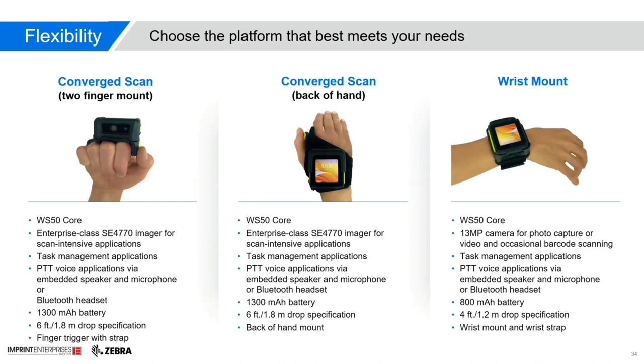And then on the wrist mount side, this is that same WS50 core, but with an integrated camera. So we see solutions for this wearable when we think of task management. Think about a user in a retail environment who doesn't need a full-blown handheld because they're not doing a lot of the core use cases, whether that's inventory markdowns or assisted selling. They're purely doing task work. Maybe they have to go do something down an aisle or clean up an area.